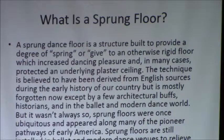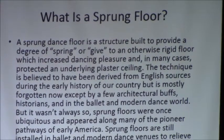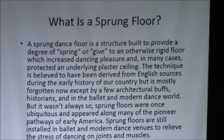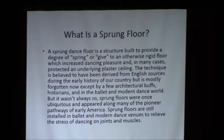Okay, so what's a sprung floor? There we go, I'll read it. A structure built to provide a degree of spring or give to an otherwise rigid floor, which increased dancing pleasure and in many cases protected an underlying plaster ceiling. The technique is believed to have come from England and is common during the early history of our country and is mostly forgotten except for people like me.